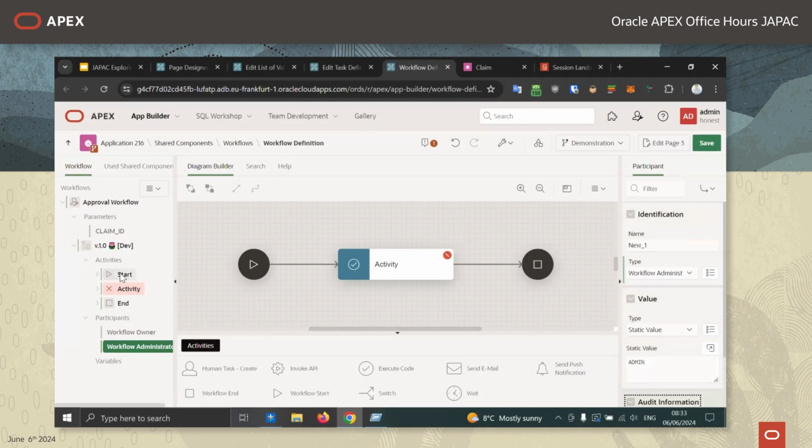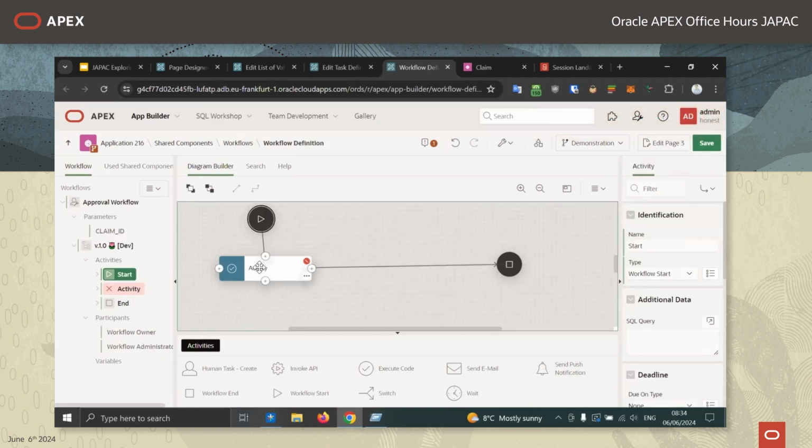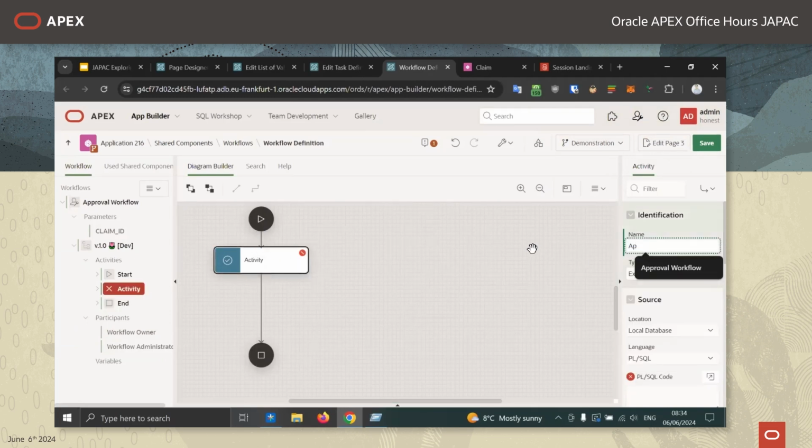Okay, right, we're ready to do some diagramming. So something's gone red, which means I can't save. Can't save unless I fix all this red. Let's zoom out a bit. So I've got a start step, an activity step, and I've got an end step as well. So in my activity, I'm going to go straight away and approve the claim.